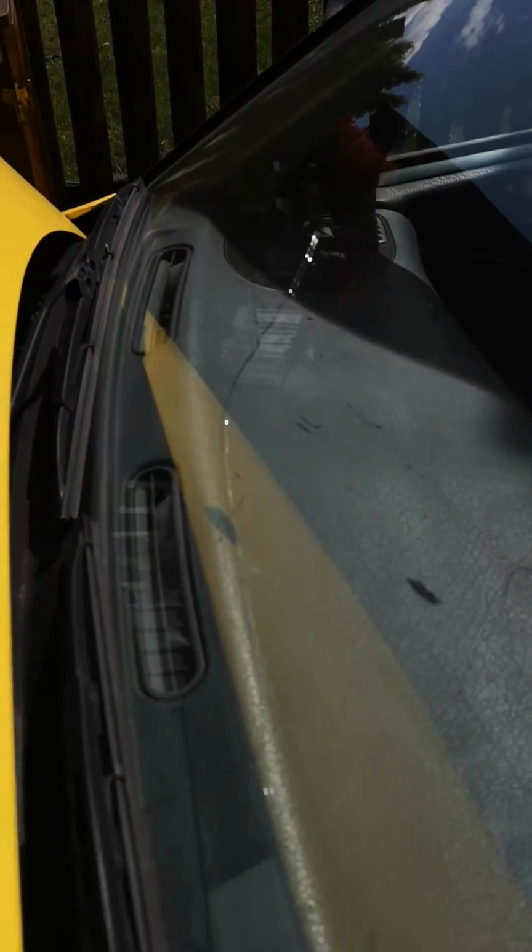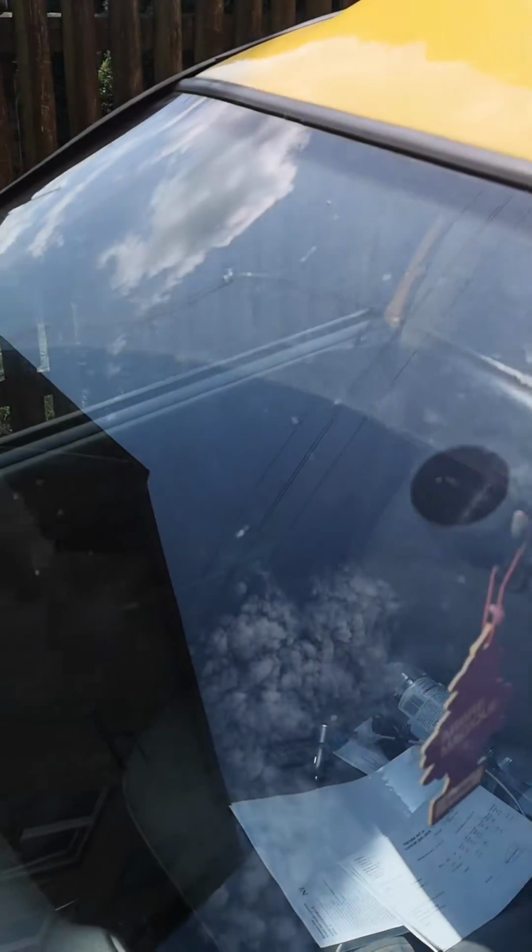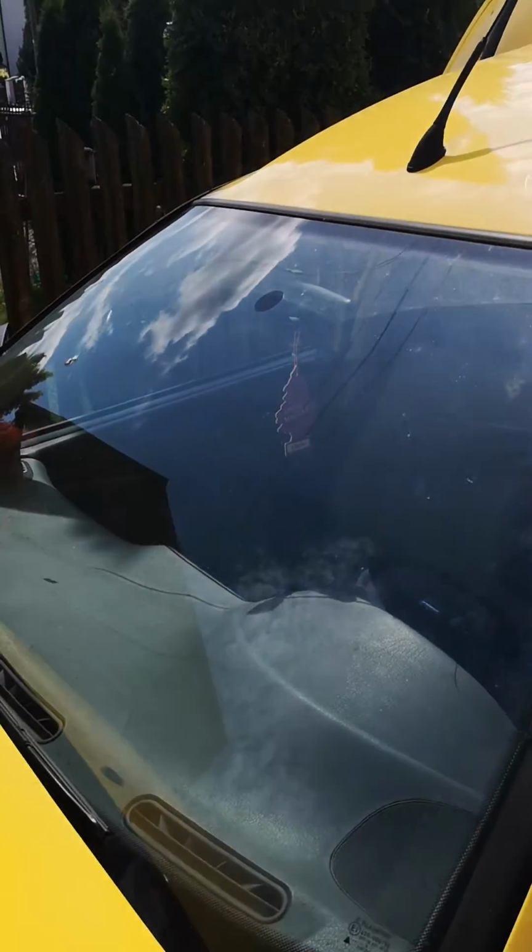Other thing is that windshield. There's one crack here, as you can see. There's another crack over there, and to make it a hat trick, there's a third one. So the windshield has to be new.